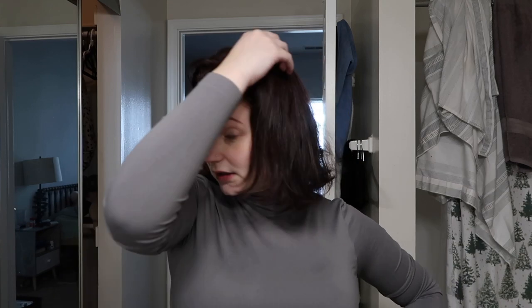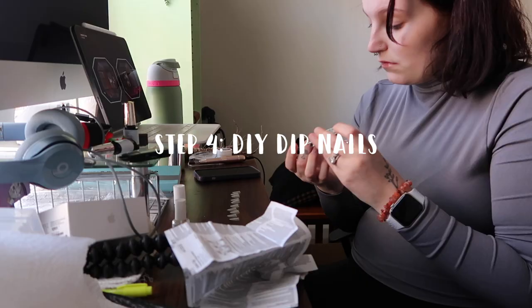Okay, this is what my hair looks like. This camera's made me look so much more pale than I am in real life, I promise. Anyways, it's not 100% dry, but it's mostly dry, and that's all that matters because I just don't have the patience to actually let it fully dry. I may or may not end up crimping my hair at some point today, tonight, whatever. But for now, this is good enough. And I'm gonna go do my nails now.